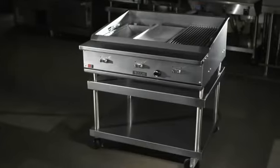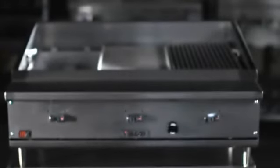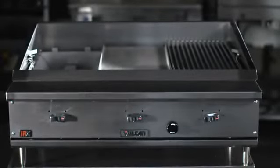Twenty years from now, when these patents expire, who is going to build the charbroiler that weighs three times as much, uses twice as much gas, and gives you a fraction of the performance? And the answer is nobody. You simply get a peek into the future on the VTEC, because this is what everyone's going to be using.